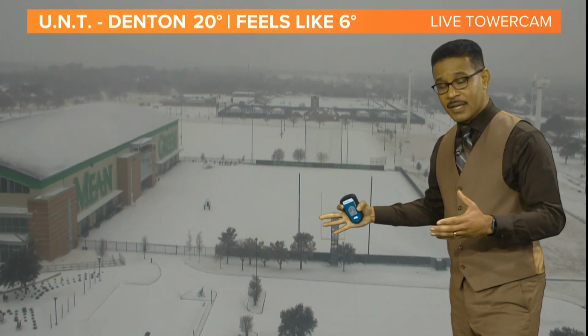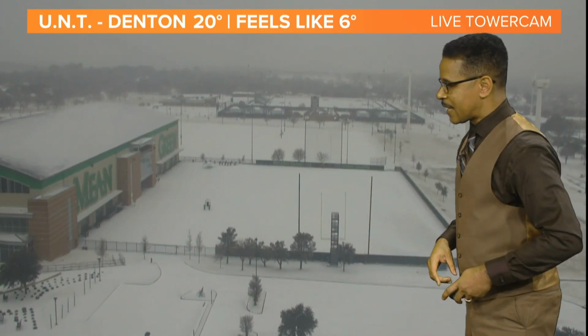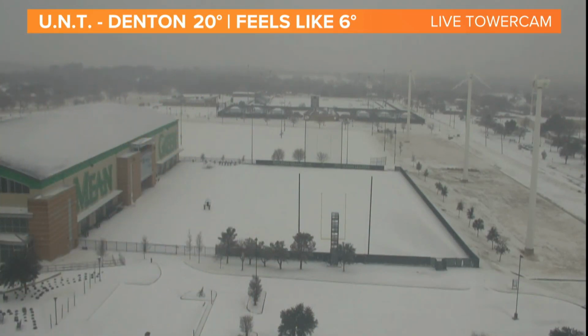But yes, this is what we're going to be dealing with as we go through the rest of this morning with those wind chills out there that have been quite chilly for us and that will continue to be the case. But let's talk about the precip. That's the Denton Tower Cam for us right now.